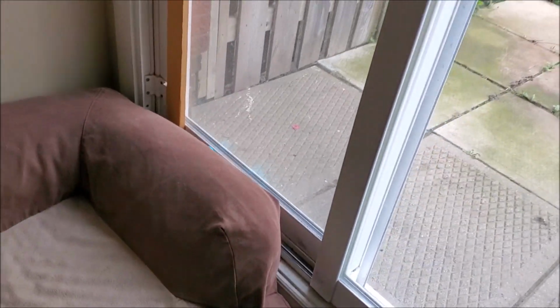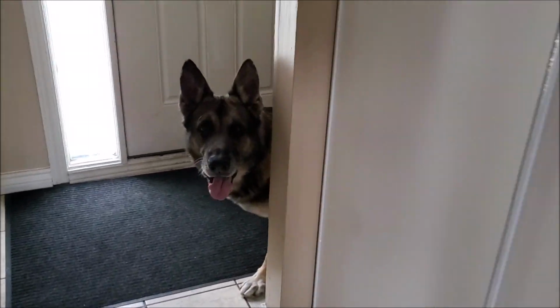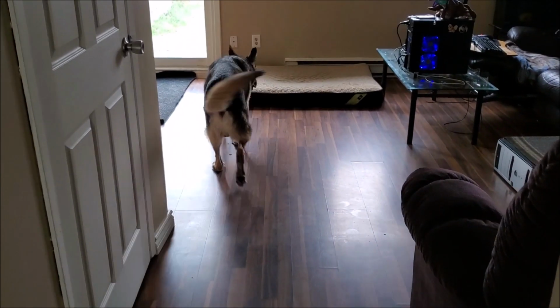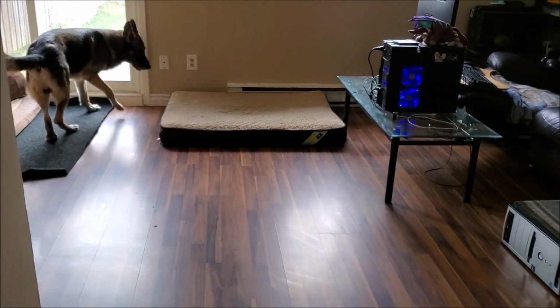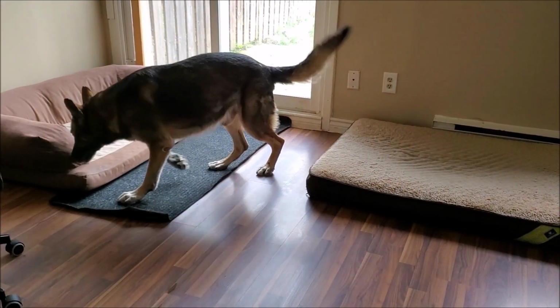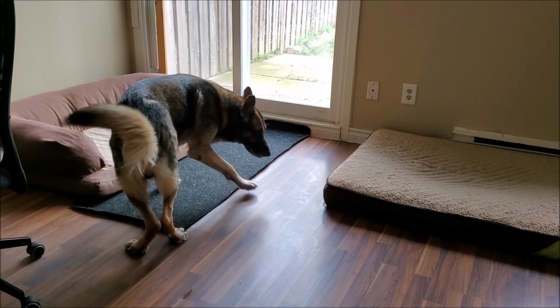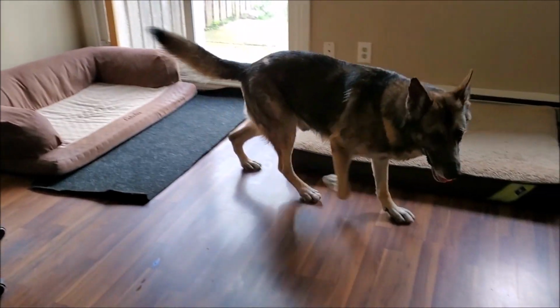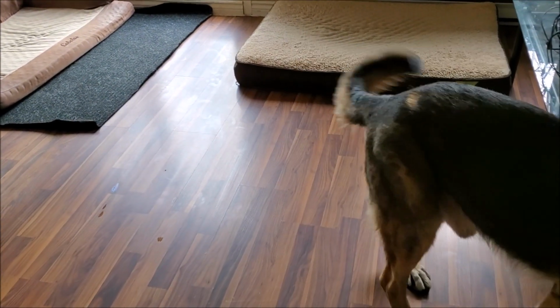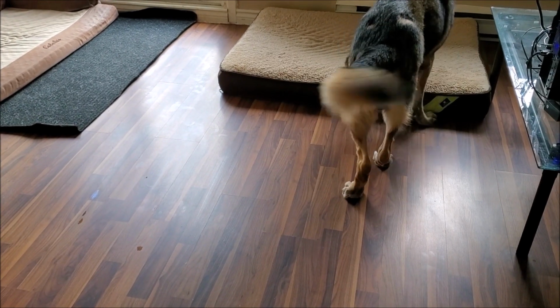Hide it right there. And then I go back and find him. You peeking? Okay, go find it. He goes and finds it. So this is a game he uses his nose. That toy smells unique, and that's why I chose it.